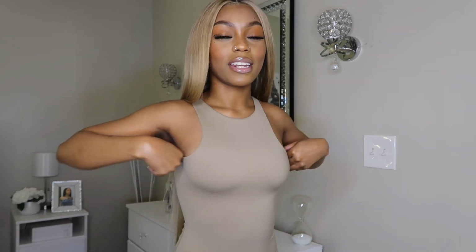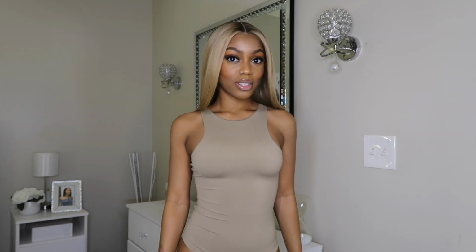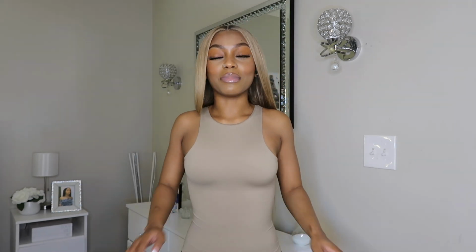Top number two is this one right here, y'all. When I say I am literally in love, I am in love with this color, with this fit, like everything about it. I like the neck of this one, and y'all, talk about the fit. Let's talk about it. This one is also another bodysuit. I don't even have a bra on, and it is hugging me so tight. I am literally so pleased.